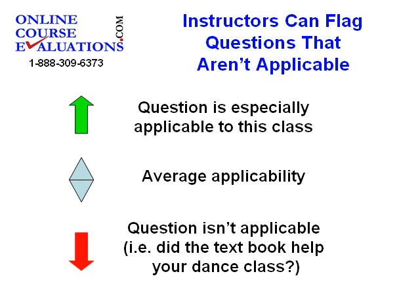When an instructor logs in and sees their myFocus questions, they'll notice there are symbols next to each of the questions. If you click on the symbol, you can designate how applicable the question is to one or all of your classes. An up arrow means it's especially applicable, and a down arrow means it's not at all applicable. This is a great way for instructors to get their voices heard.